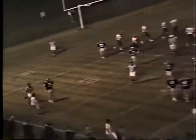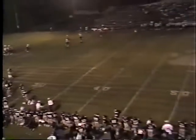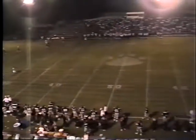So there's a timeout on the field. 3:04 left to play in the first half of the score. Benton 12 and Malvern nothing. Panther football will continue in a moment.